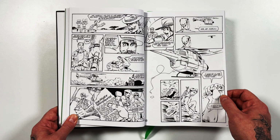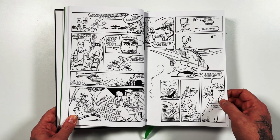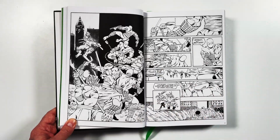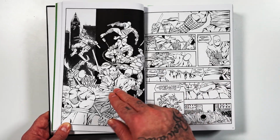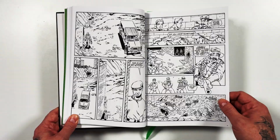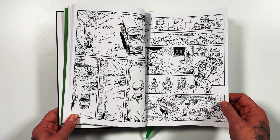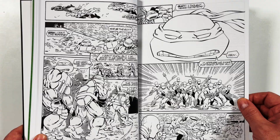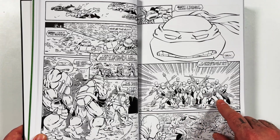Yeah, it's kind of like a Kraven the Hunter kind of thing, wants to hunt the biggest game, and they get word of a large alligator spotted in New York. And then you got the Turtles fighting the Foot Clan in the streets of New York City. Pretty iconic. All right, so while in the sewers looking for this alligator, the hunter runs into the Turtles. So we have a little shootout here. The hunter on one area and the Turtles on the other one.